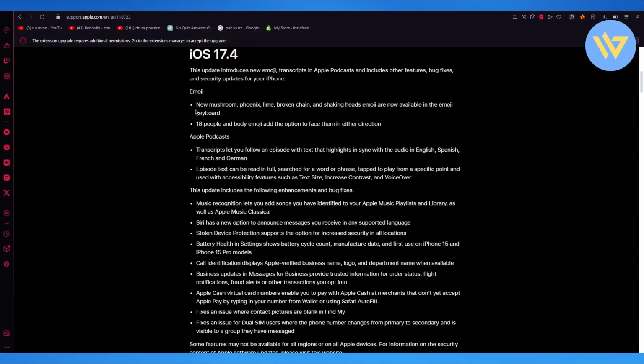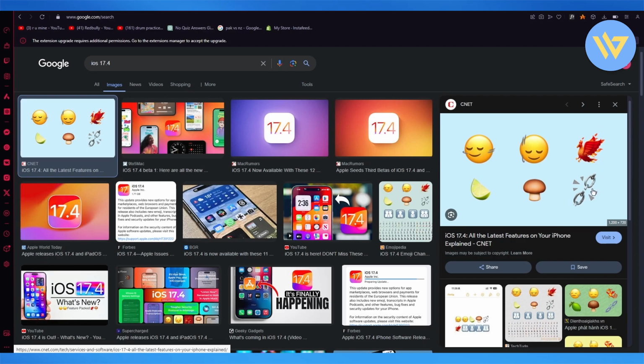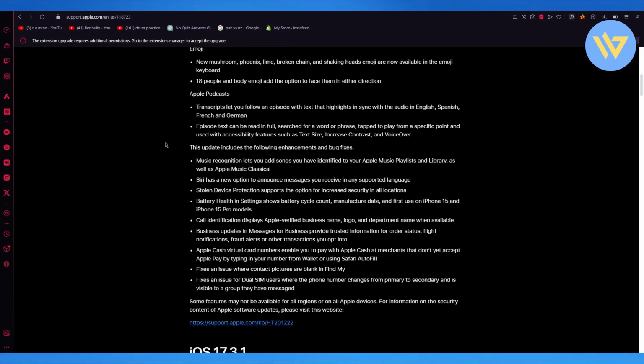It brought you new emojis like a mushroom, phoenix, lime, broken chain, and shaking heads, as you can see over here. So, you have a lime, shaking heads, phoenix, chain, mushroom. Pretty incredible.